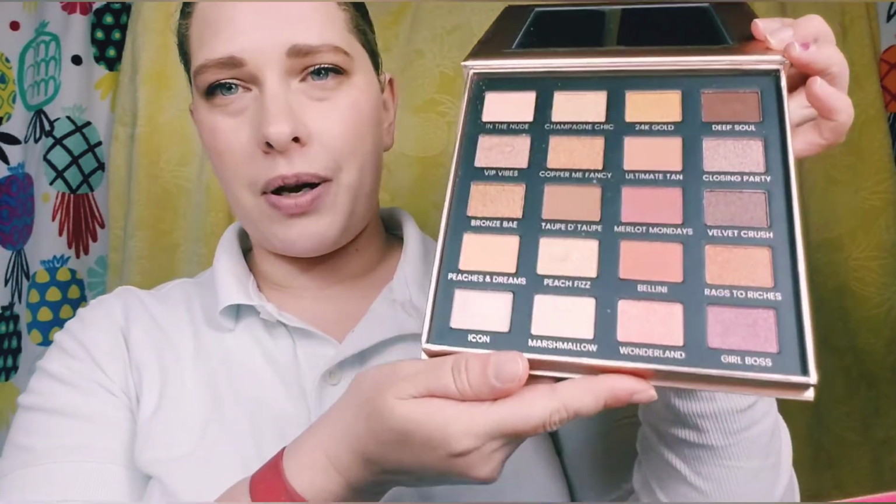Even though it wasn't my first selection, I probably would have chosen all 3 because I did choose the QMS, and then I went back and added it on. Then I chose the Becca, and then I went back and added it on. So I would have loved the Kate Somerville serum, but you know what? I love a palette. I'm gonna just swatch a few.